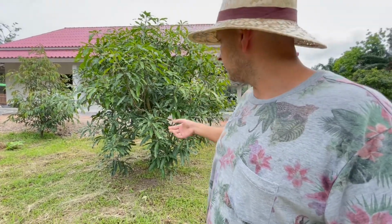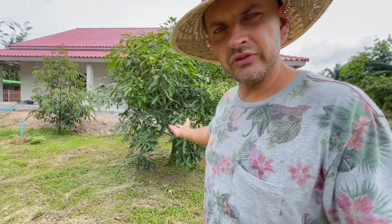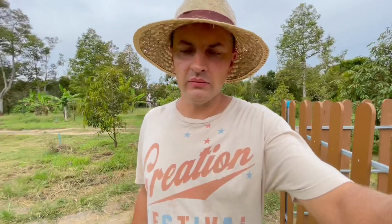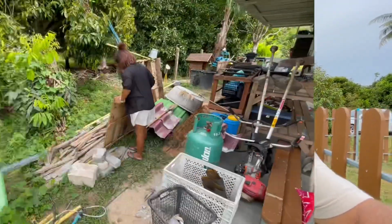Got a little mango tree here that's going to get bigger. This year it had fruit for the first time. Few, not very many. Hopefully next year it should give a bit of fruit. As you can see, we do have a fair amount of fruit grown already, and that's really good news. But we do hope to add to that quite a lot in the future.